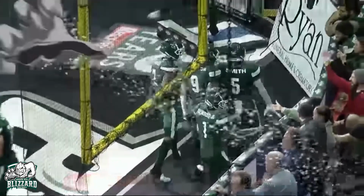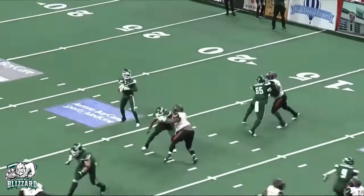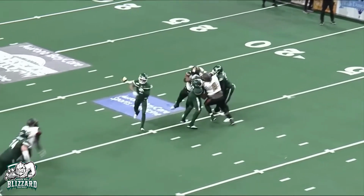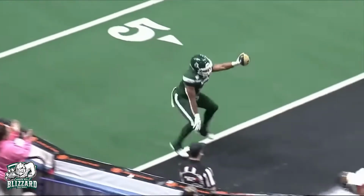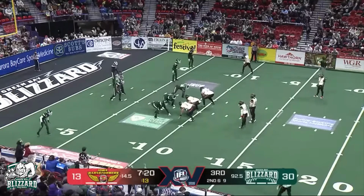Terrence Smith has just been living in the end zone so far this season. That's another one for him. Great blocking up front. Jerome Johnson had all day. Smith came wide open. Comes to a 2nd and goal.